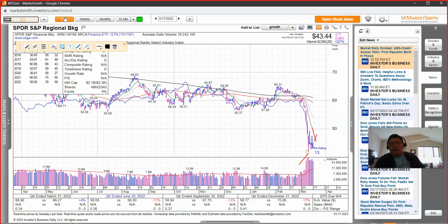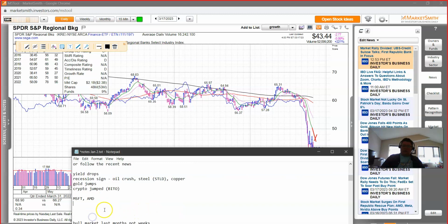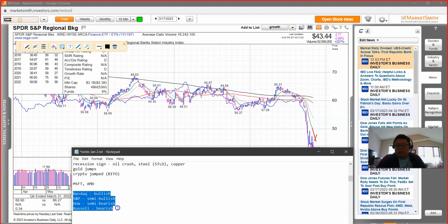If we look at the indexes, it tells four different stories, right? And that's the scary part. We have Nasdaq looks bullish. We have Russell looks bearish. And we have S&P semi-bullish. I don't even want to call it bullish, but it looks better than average. And then you have Dow that is semi-bearish, almost ready to turn down. These four indexes usually don't diverge, especially this much. So the market is basically at an undecided point, right?